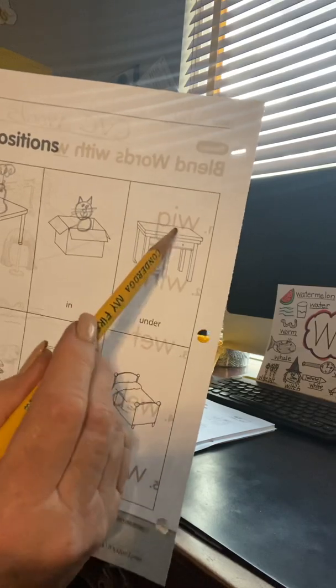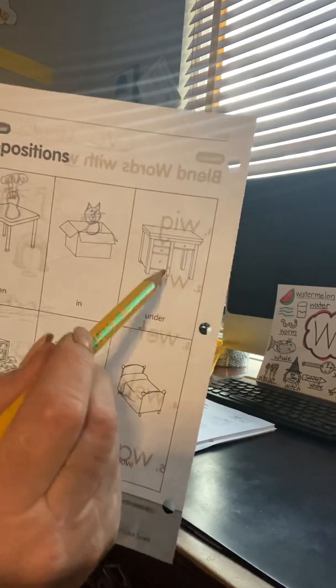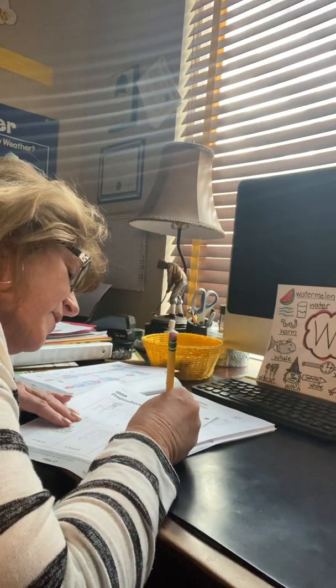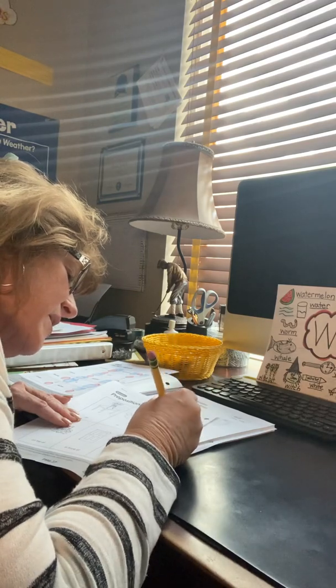This one says under. What could fall under the desk? Maybe you have a pencil or a crayon or something and it falls down under. So not here, because that would be in front of. So right under. I think I'm just going to draw a pencil. It fell down and it's under the table. That happens to me all the time. And I'll go back and do that a little bit better later.